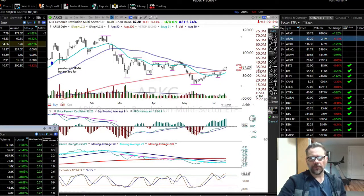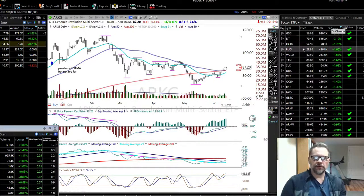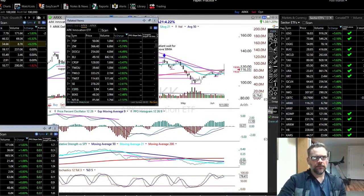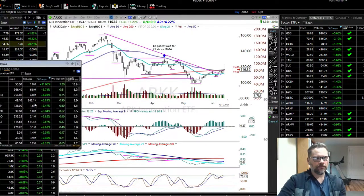But I think this one is looking to make another run again. And of course, there's a lot of uncertainty with interest rates, if inflation picks up and that type of thing. But so those growth stocks. And of course, inside of ARK, you have various companies you can take a look at.